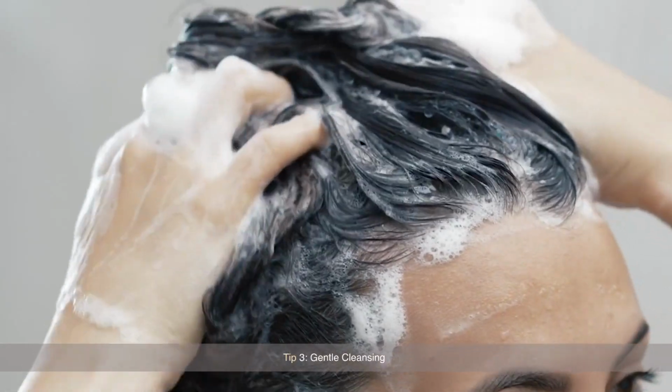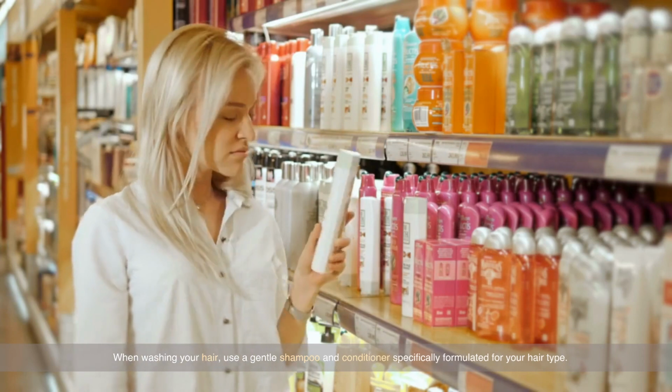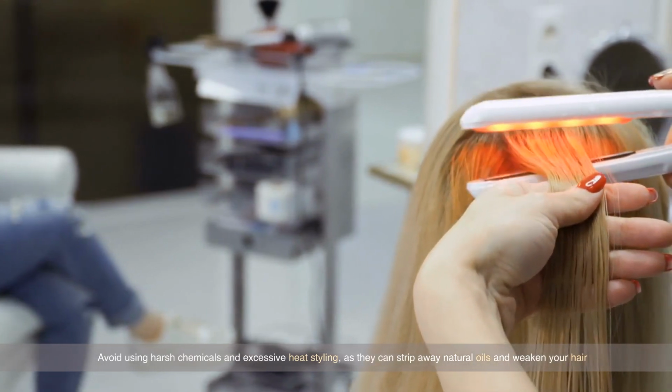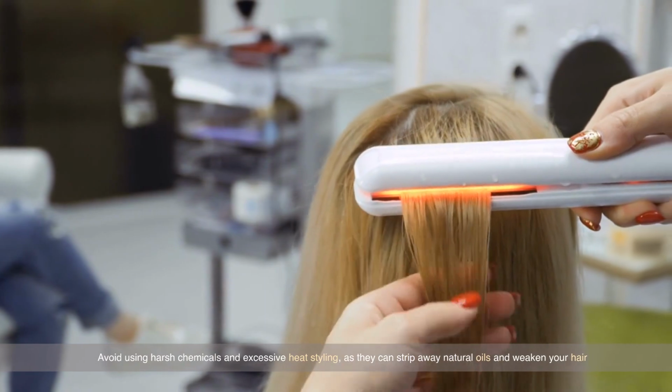Tip 3. Gentle cleansing. When washing your hair, use a gentle shampoo and conditioner specifically formulated for your hair type. Avoid using harsh chemicals and excessive heat styling, as they can strip away natural oils and weaken your hair.